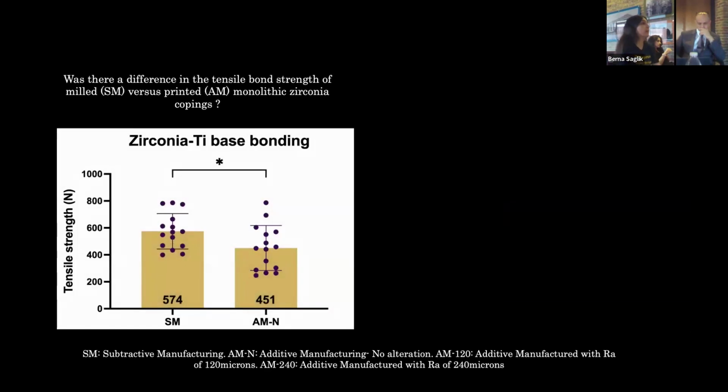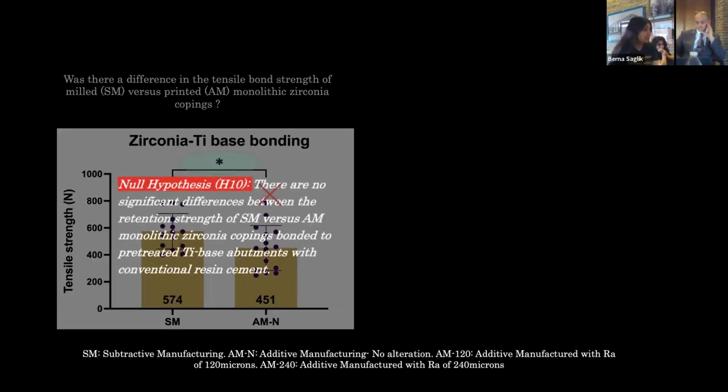So for the first one, we wanted to compare the milled with the printed, no surface alteration. And with that t-test, we can actually see they're very, very close, but there is that significant difference between them. Not so much, but it's still there. So for our first objective, was there a difference in the tensile strength between milled and printed? And yes, there was. So we went ahead and rejected our first null hypothesis.